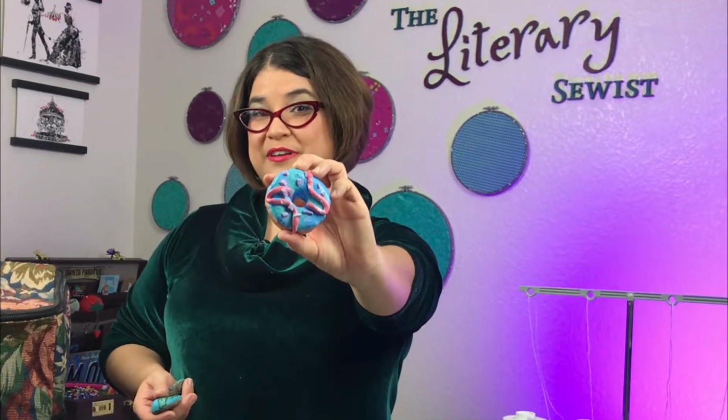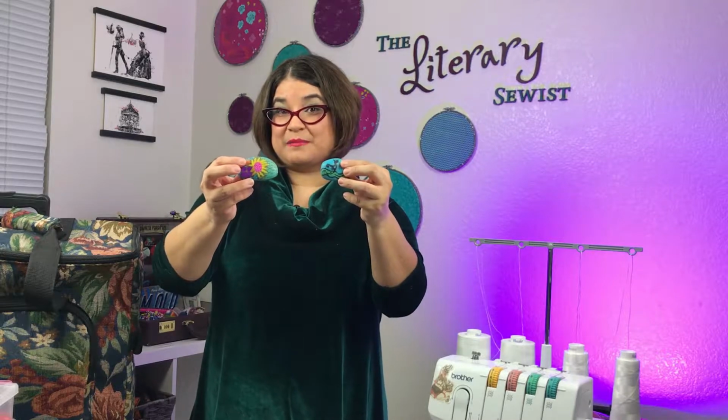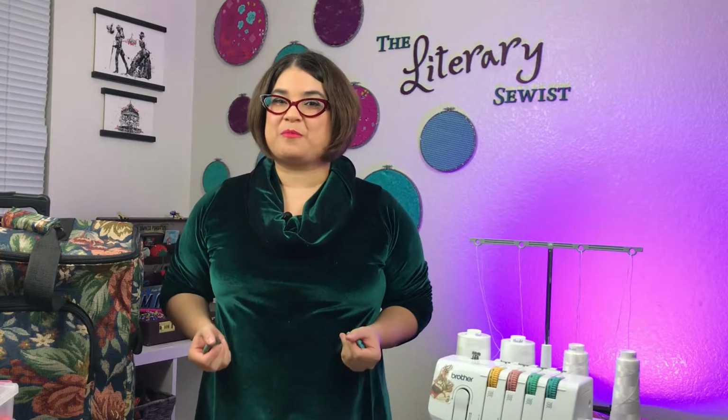My daughter made me a donut a few years ago. Or you can even go out and grab some rocks from the yard and paint them and make them look nice and pretty. Just some heavyweight rocks will help hold down a pattern.